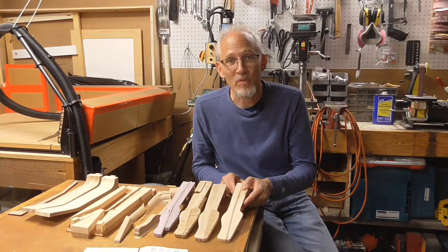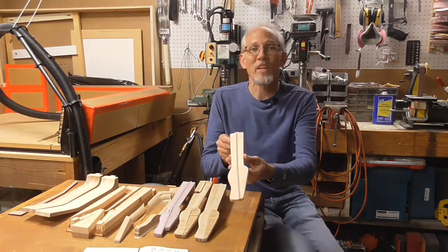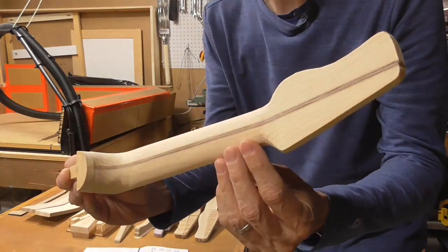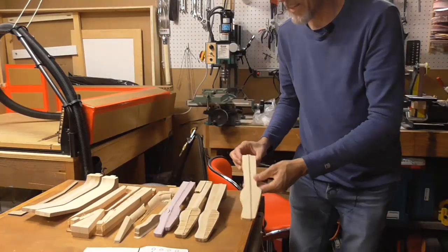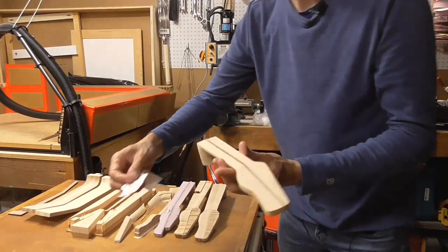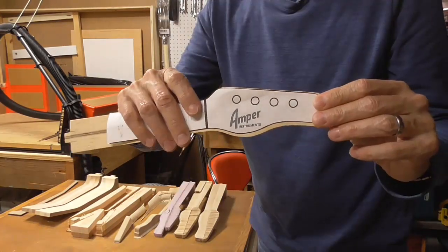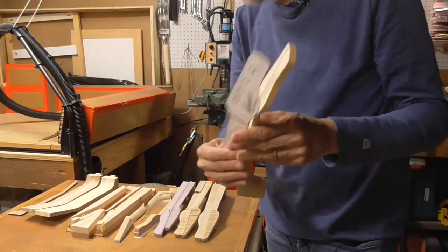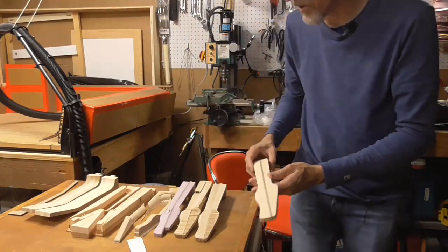Eventually I figured out what was going on well enough to be able to get this neck blank, which this one seems to be working out quite nicely. I'm happy with this one, and the next part is going to be to add the headstock with the logo and all that kind of good stuff, and the fingerboard.